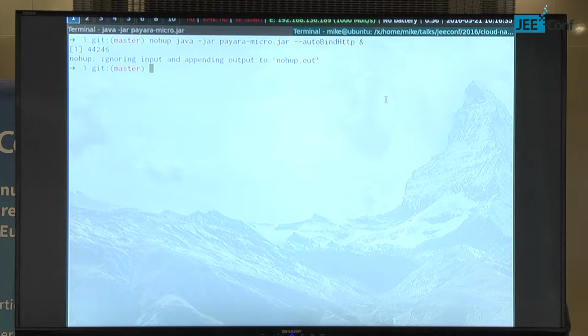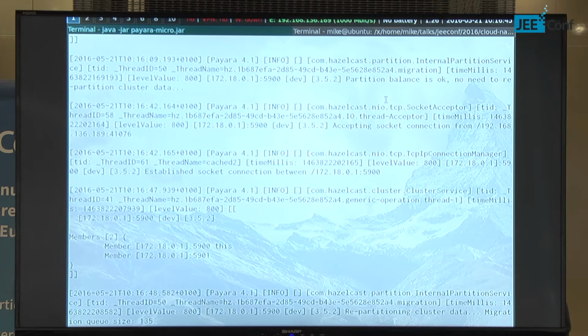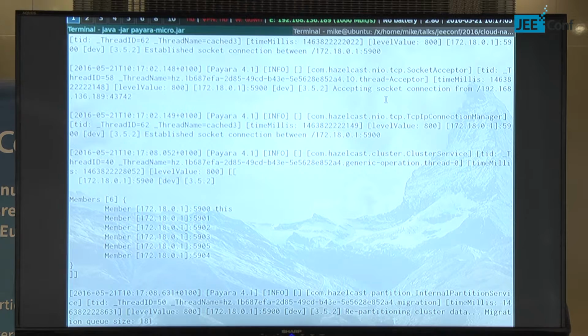And then you should see, if I just start a couple of these, then go back, what we should see, hopefully, is, yep, there we go. So that's the first Pyara Micro I started, and you can see we've got a couple of members there. We should see a few more starting up fairly soon. It is all virtualized, so it's not the quickest in the world. There we go, so we've got six members.